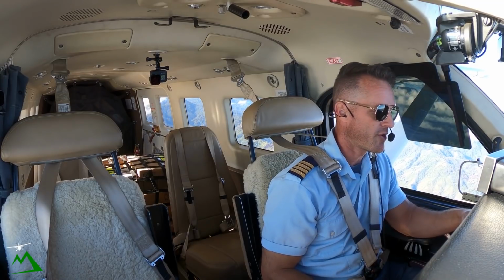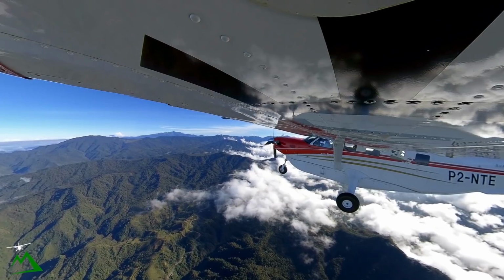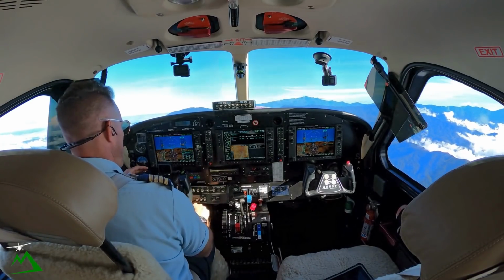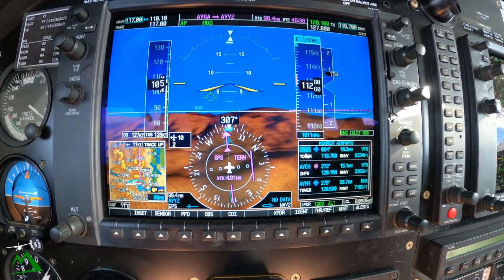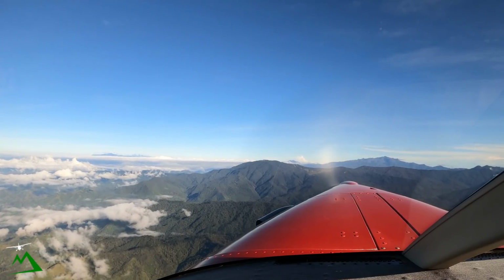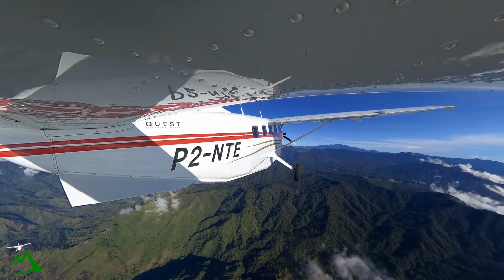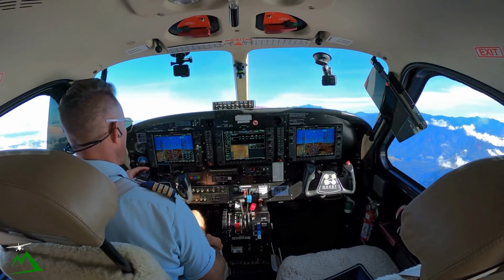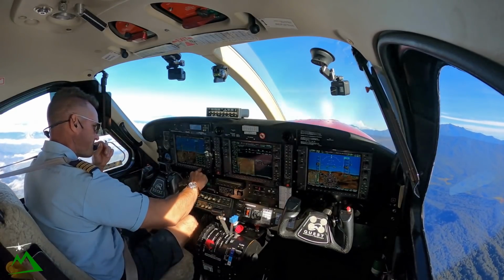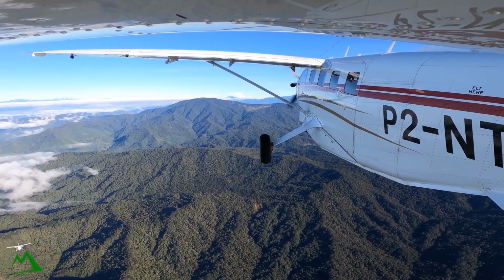Moresby 120.1, November Tango Echo transfer. November Tango Echo, Moresby morning, go ahead. Morning, November Tango Echo, 10 miles to the west-northwest, Goroka, climb 12000, estimating Yambai talk time 45. November Tango Echo, Roger. Request level 11500, November Tango Echo. Request height 1011. 1011, November Tango Echo.